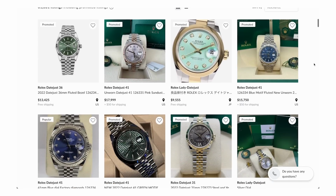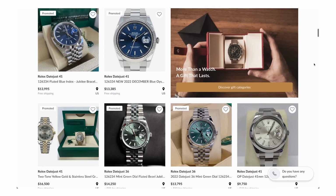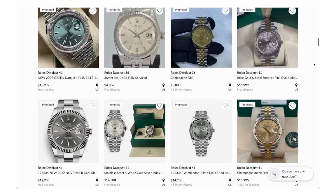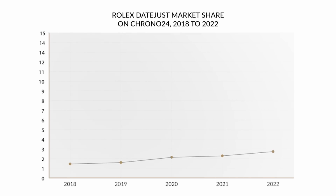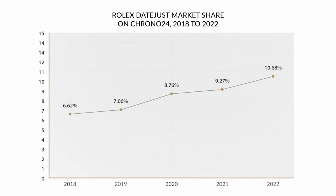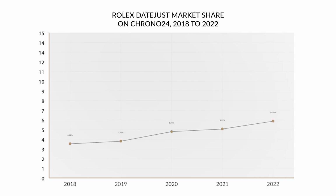We're talking about Datejust as a whole: modern, vintage, steel, gold, 41mm, 36mm, 31, etc. The model family is the top seller on the platform and sales are stronger than they were in 2021. This may continue into next year. After all, if people are hesitant of the broader economy, they may gravitate more towards watches that are classic and relatively affordable. The Grand Seiko Elegance and Heritage collections are on the up and up.